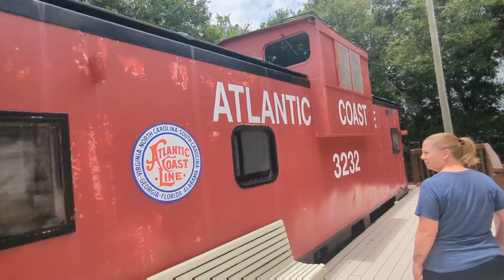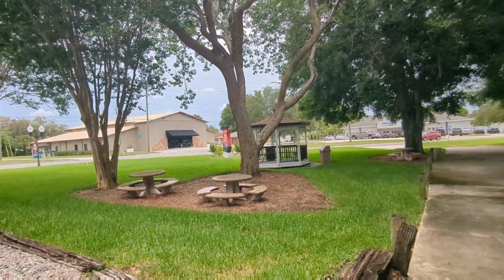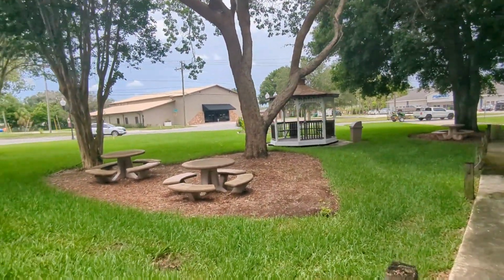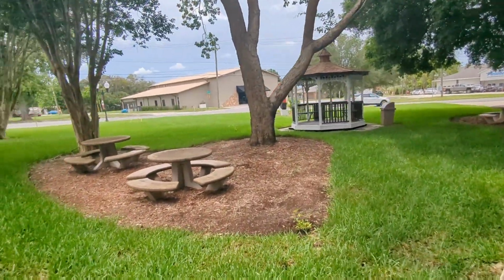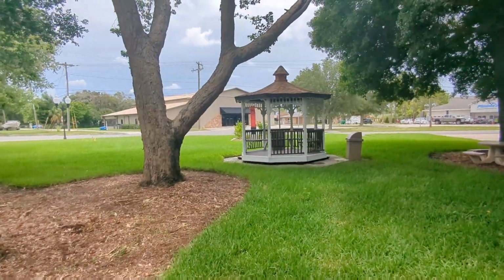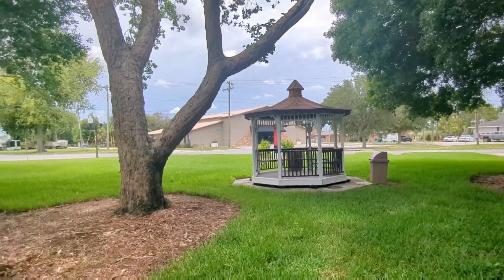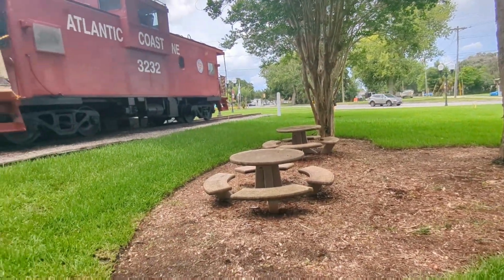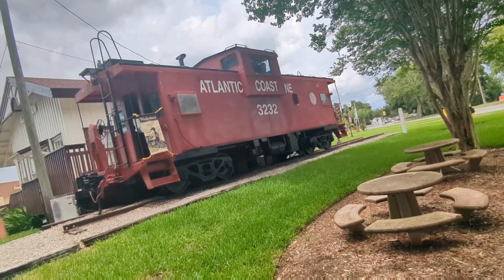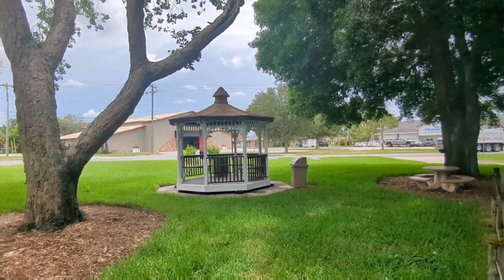Very cool. Around the back side of the caboose, there is a little park area as well with a gazebo. So if you were so inclined, you could bring yourself a little picnic out here and go inside, take the tour, and come out and revel in the history of the depot and have a bite to eat. Might be a better idea during the colder months, but anytime that you have time, make that time.